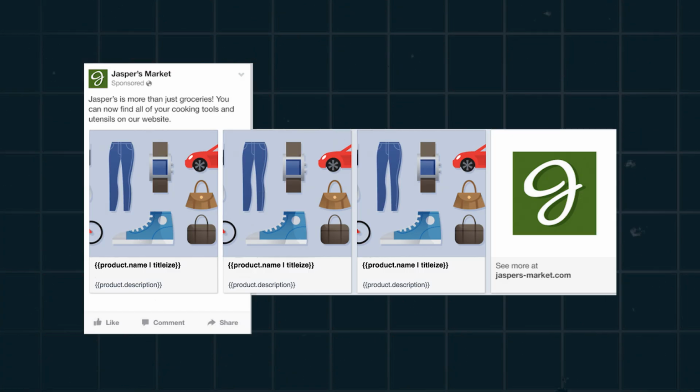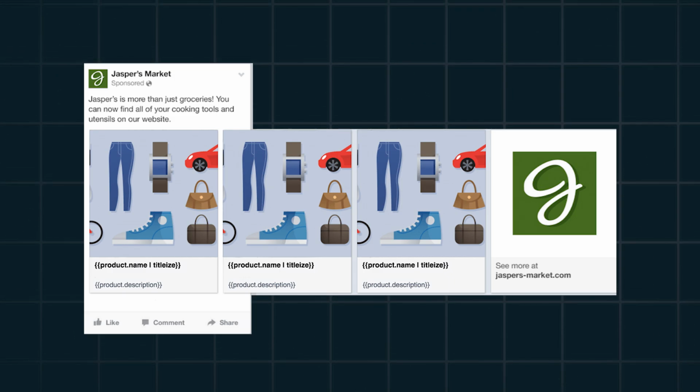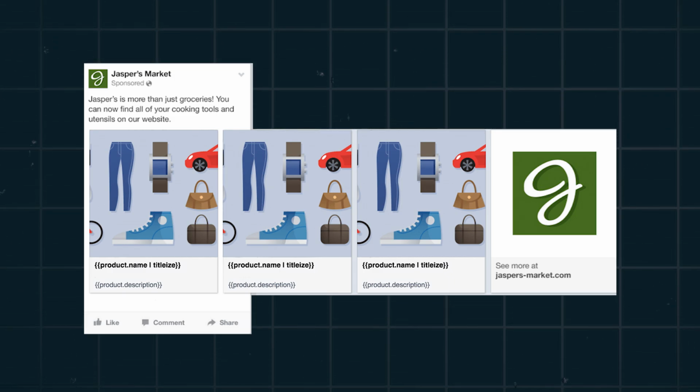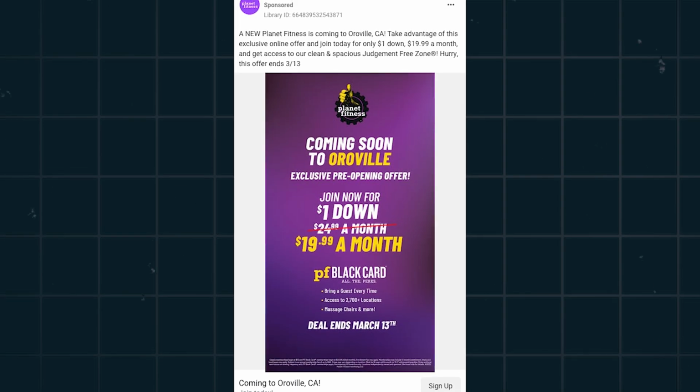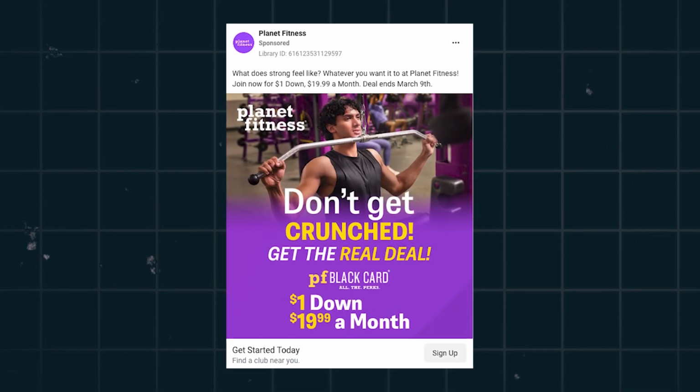If you're in e-commerce, this means running dynamic retargeting ads so that your audience is shown a product carousel of the exact products that they were looking at on your site. If you run a service-based business, this means running multiple ads targeting different goals and pain points to the same audience until they convert.